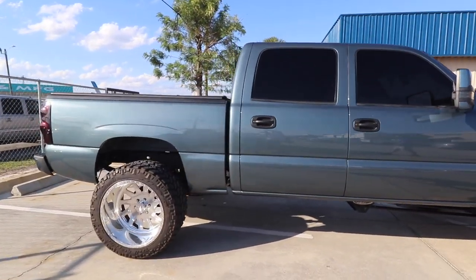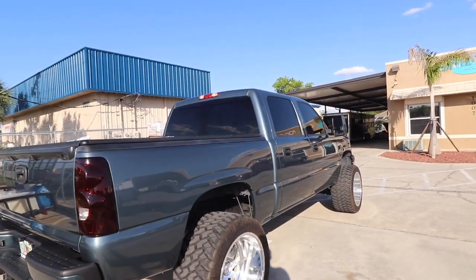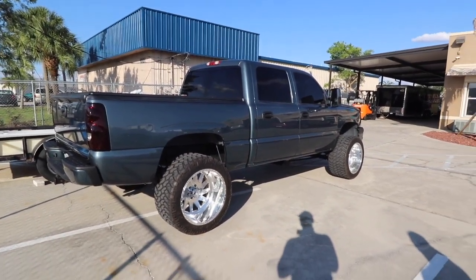I mean, it's all paint matched. The moldings were taken off, the fender flares were taken off the side of the bed and the front fender as well, into the taillights. I'll let Trey here give you guys a little run around on what he did to it.